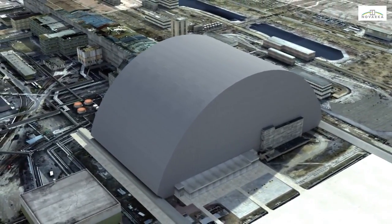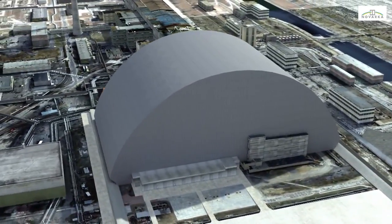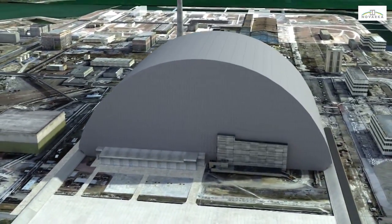Designed and built by Novarka, the arch will be used in a later phase to dismantle the shelter under the safest and most flexible conditions possible, keeping human intervention to the strict minimum.